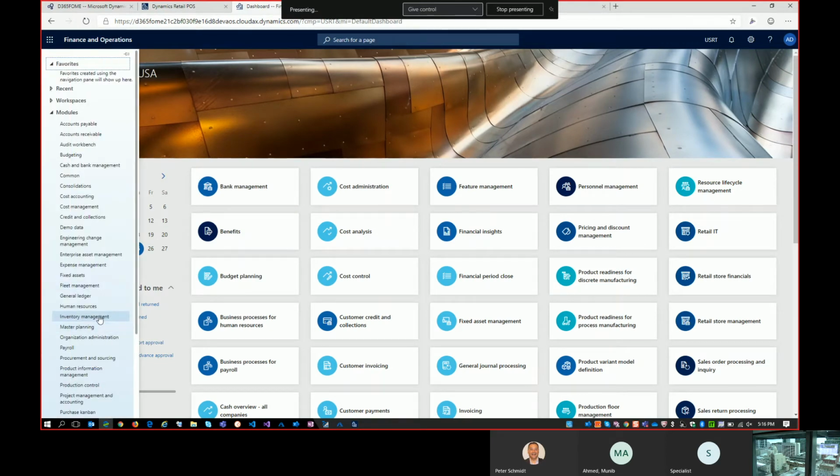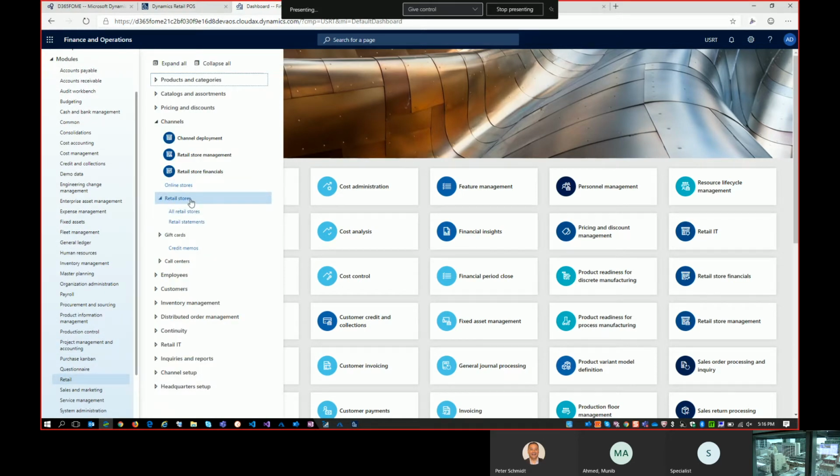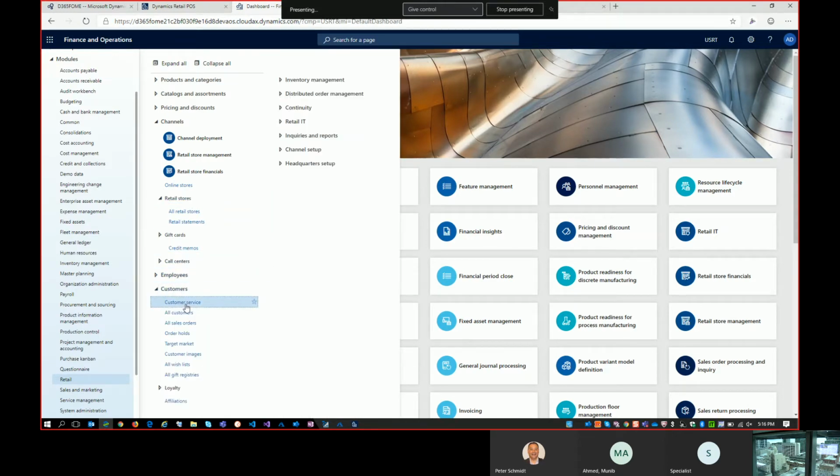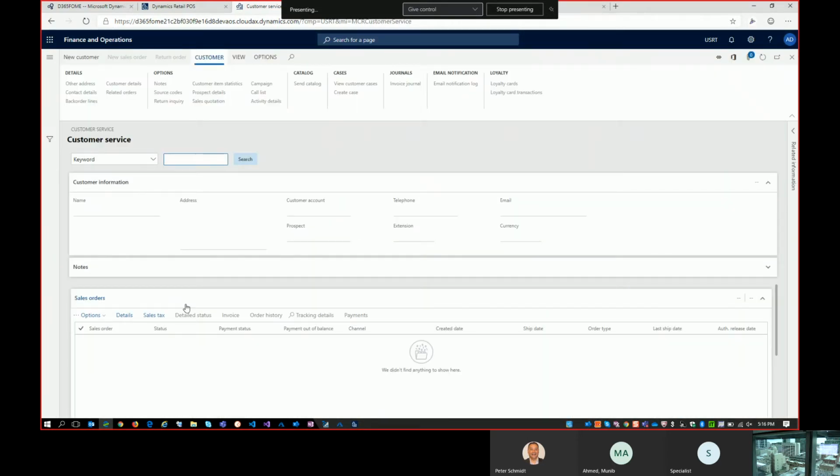Okay. So, another feature of retail is the head office environment. So, in head office, there is a concept called call center, or used to be called call center, now called customer service. So, if you're working in a call center and you're getting orders through the phone, you can put the order in here and have it picked up at the store. So I'll go through that scenario with you now.